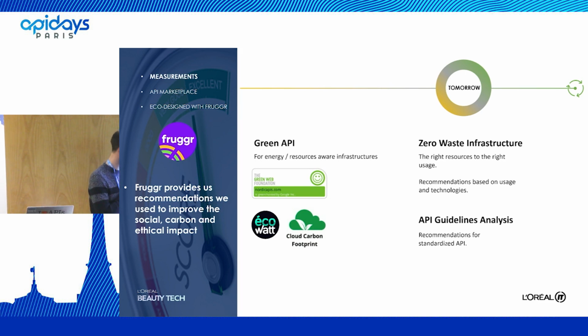We could use EcoWatt to postpone some very heavy backend tasks, for example, when there is high demand on the electricity network. We could use the carbon footprint API from the cloud providers to detect the carbon emissions for a given account.